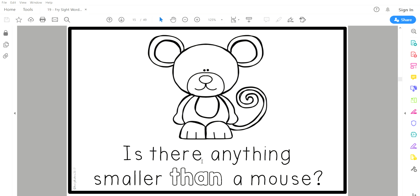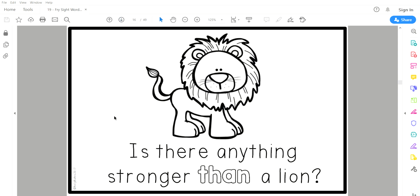Please circle the sight word van. Spell the word van with me. T-H-A-N. Van. Read after me. Is there anything stronger than a lion?